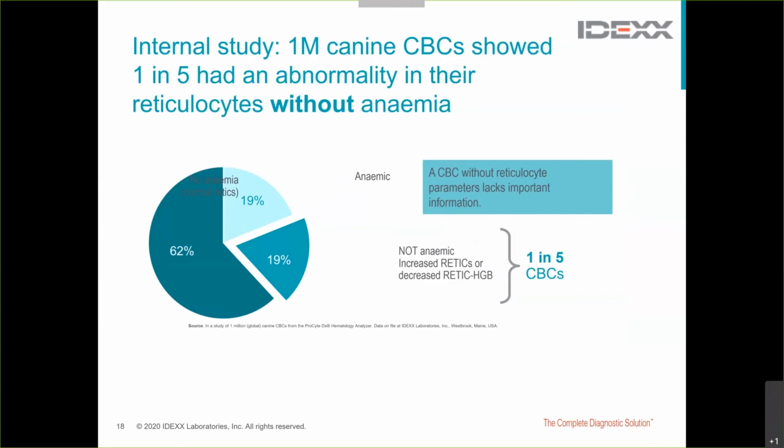Sometimes it's physiological. Reticulocytes tend to hang out in the spleen while they're maturing. So if that patient gets anxious in the waiting room when the blood's being collected and the spleen contracts, we can get an increased reticulocyte count. Sometimes it's the result of balanced hemorrhage or hemolysis. So we're losing blood or have hemolysis, not yet bad enough to make the patient anemic, but the hematocrit is lower than that patient would like to run at.